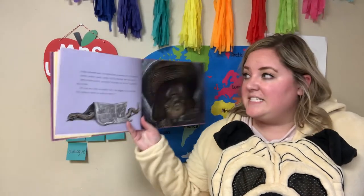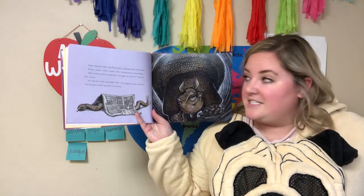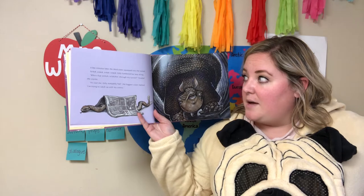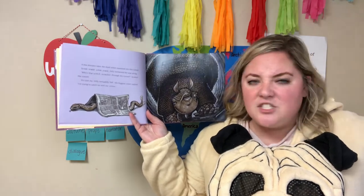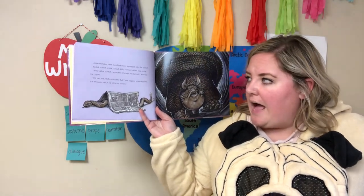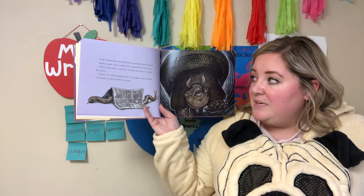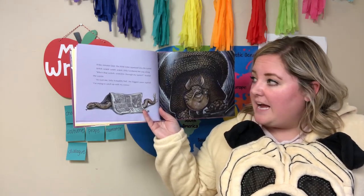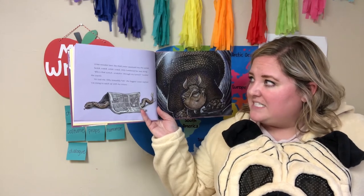A few minutes later, the third sister stepped into the tunnel. Scritch, scratch, scritch, scratch, Dilly lumbered her way along. "Who's that scritch scratching through my tunnel?" howled the coyote. "It's just me, Dilly Armadilly Tuck," the biggest sister replied. "I'm trying to catch up with my sisters.